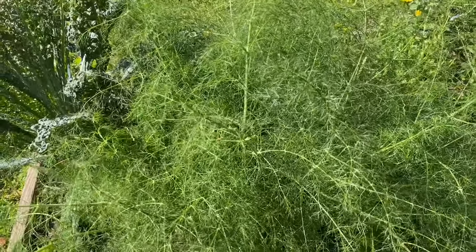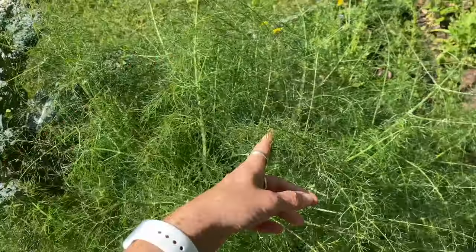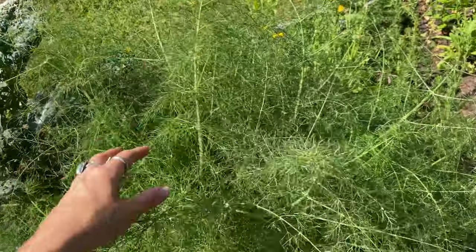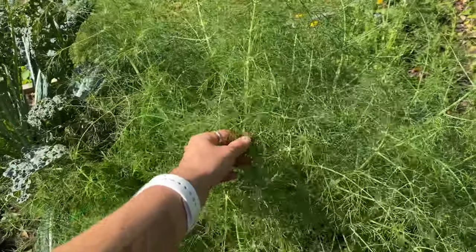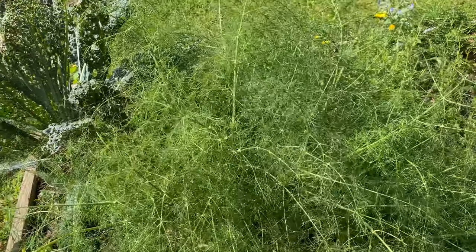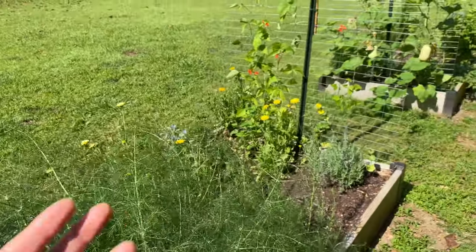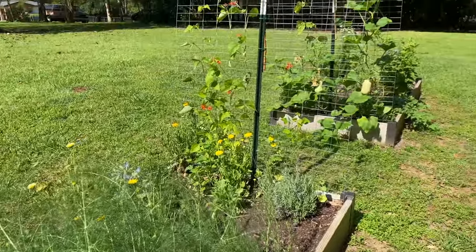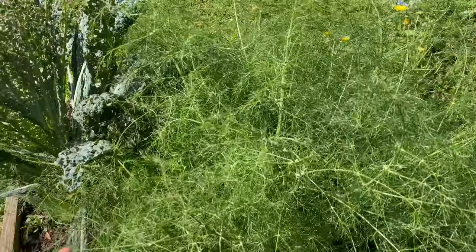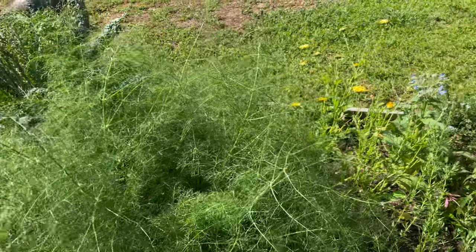This is another host plant. You can eat fennel as well and harvest the bulbs when they're ready and use them in salads. The seeds are very good for aiding in stomach digestion and making fennel tea after meals, so it's really good for that. And it's also really good for your black swallowtail butterflies. So the great thing about a lot of these different host plants and nectar plants is they also can be aromatic herbs that serve multiple purposes and have multiple ways to use them in your garden, which I think is so great.